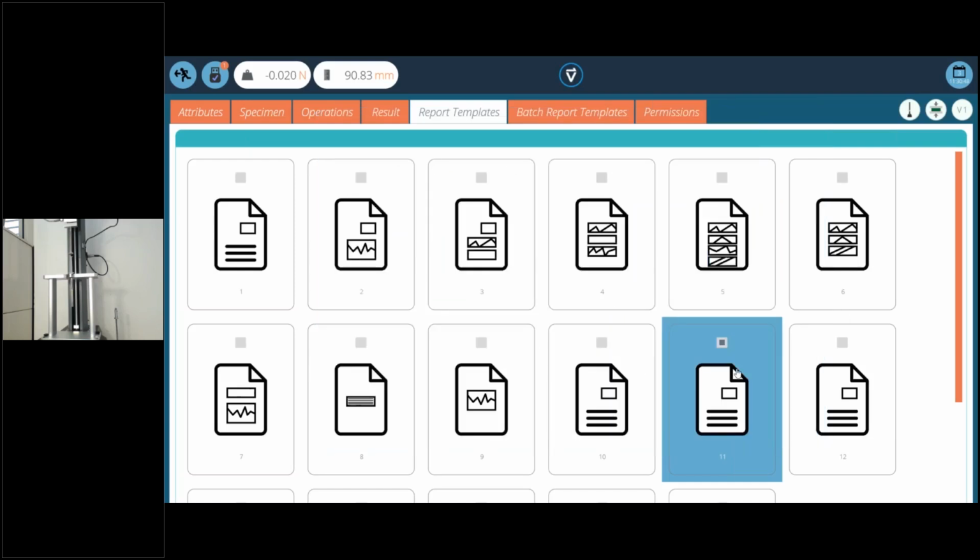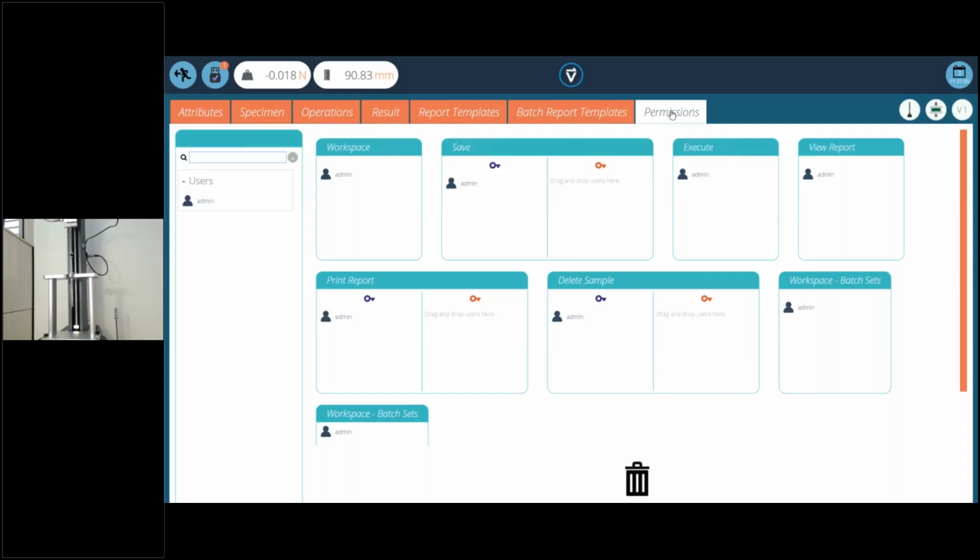So once this is done, there is a final step. Let's say this is a really critical application that you only want administrators to have access to. Above and beyond the system-wide permissioning system, you can also assign permissions to this particular test on who has access to this test. So anyone not in any of these boxes won't even see the test on their dashboard when they log in, because it's such a critical test. So once the test is configured, you go to exit.